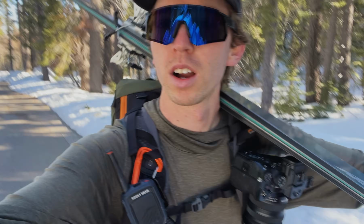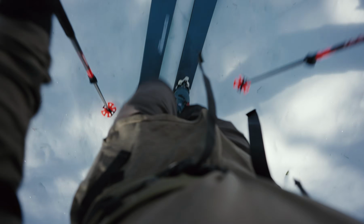First mile is a walk on the road, long approach. It's not the worst thing in the world. Don't love it. I would prefer to be skinning, but you know, property rights and such.